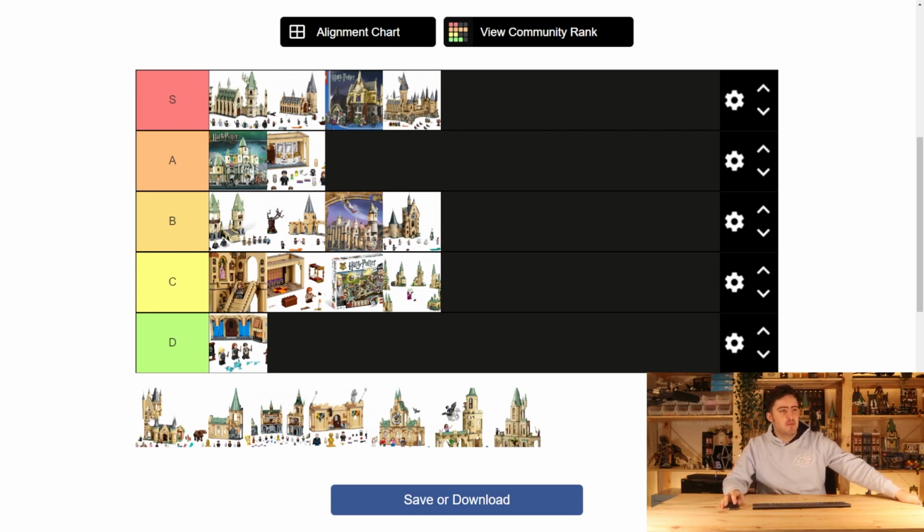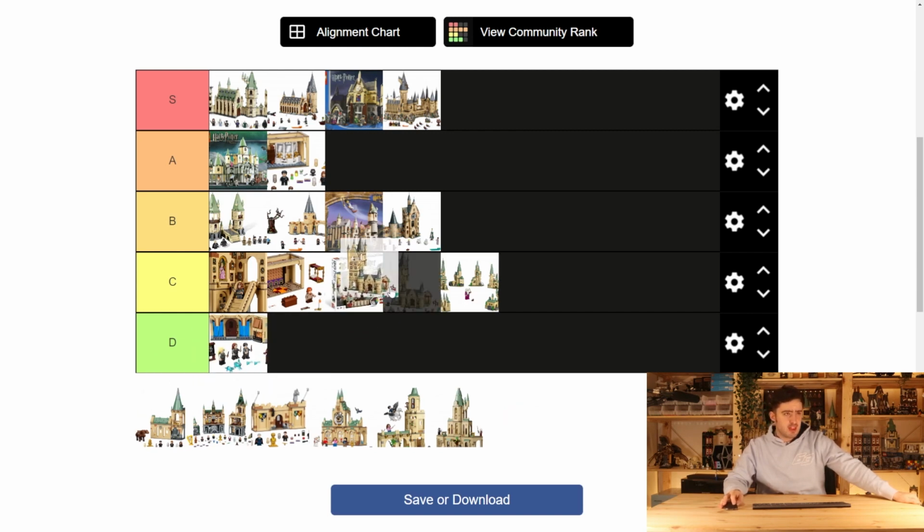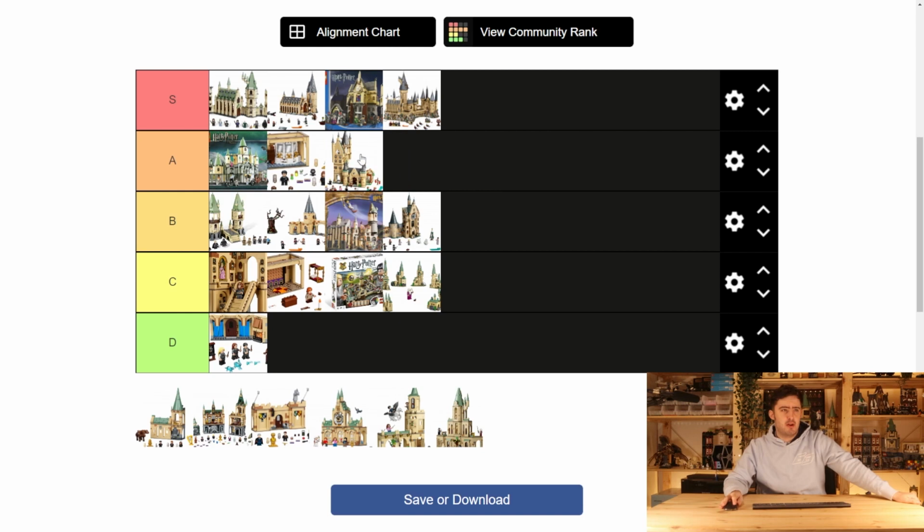Yeah, so we then have the 2020 Astronomy Tower set. Now this is an A tier set as well in my opinion. I think the build was really, really good from the exterior. I love the mixture use of the sand green disc pieces at the bottom of the turrets with the dark bluish grey roofs. I think that combination works really well.